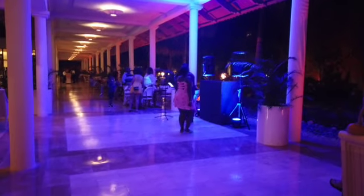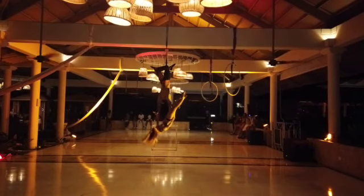After dinner, we got to enjoy some music and dancing as well as some special performances.